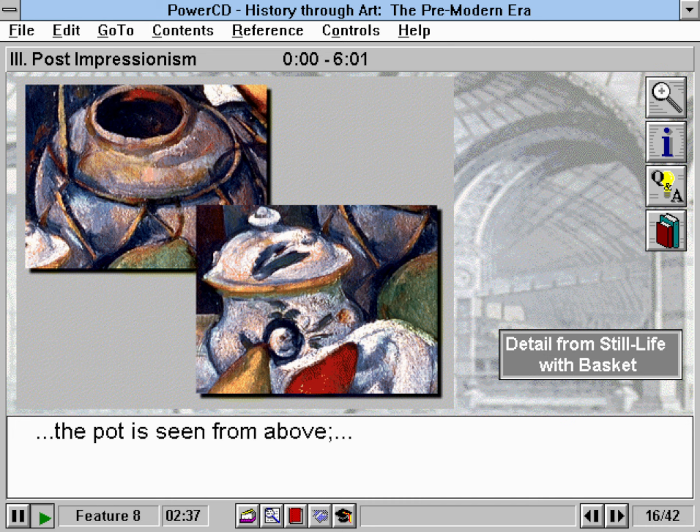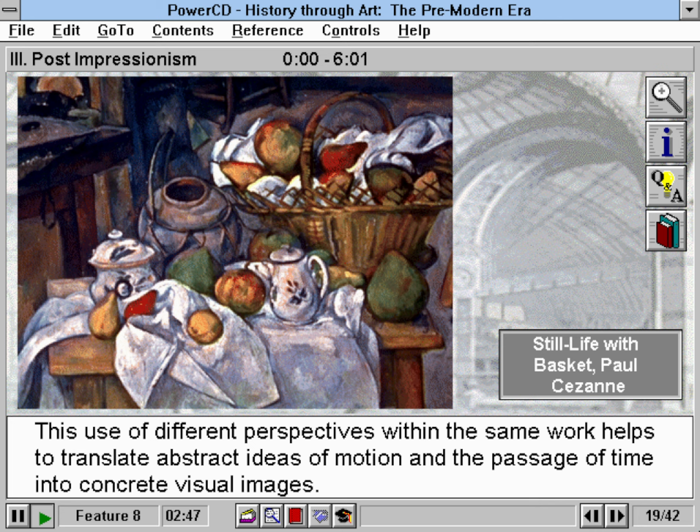The covered bowl is seen from the side. And the pitcher from the right. This use of different perspectives within the same work helps to translate abstract ideas of motion and the passage of time into concrete visual images.